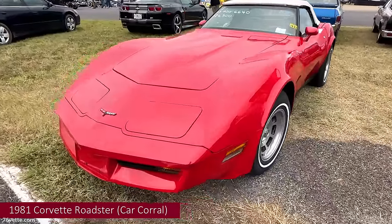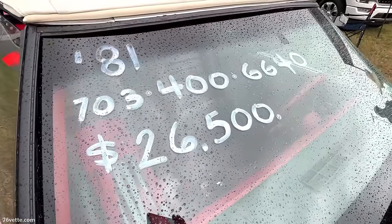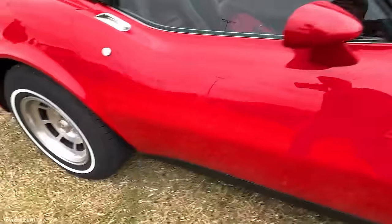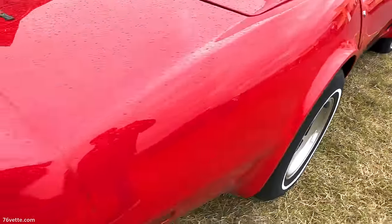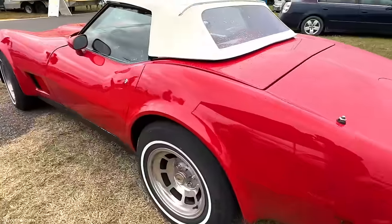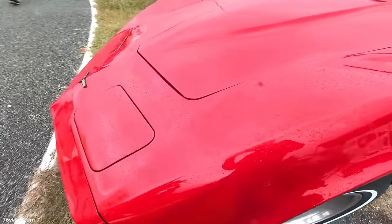So here's something very unique. This is a 1981 Corvette Roadster. And the last factory made Roadster C3 was the 1975 model, and then they got discontinued. So this one is, of course, a custom build. It seems to be done right, but I didn't talk to the seller, the owner, so I have no idea as far as the specifics, frame reinforcements and all that. But the car looked really good. Interesting.